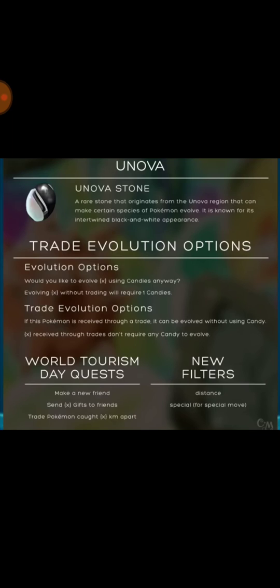I've typed in distance already for searching or whatever. I already have my own system so that when I do trades I can get distance and so on from that, so that I can find them quicker, the ones that are further away. Special for special move. I don't know what that means as a search filter, but we'll figure it out as time goes on and they add that actually to the game. Right now, this is just data mining that this person has done.